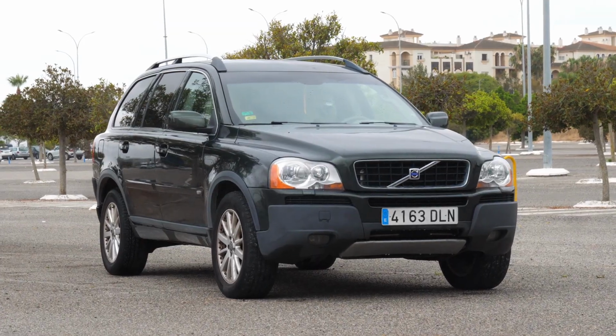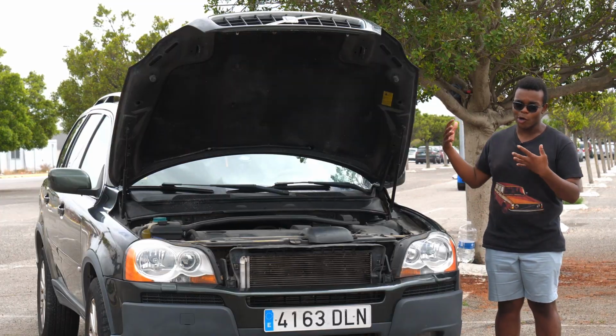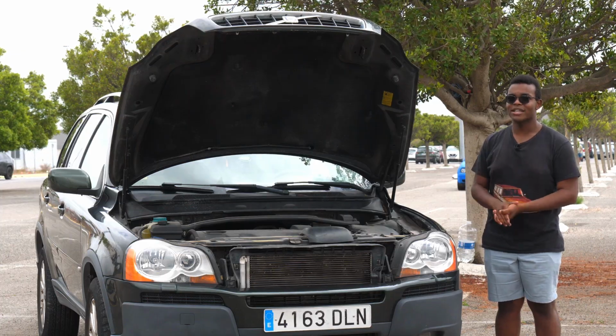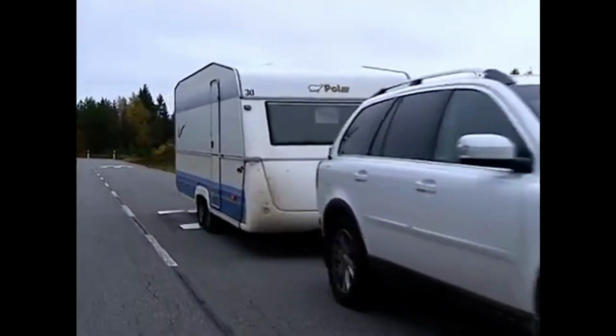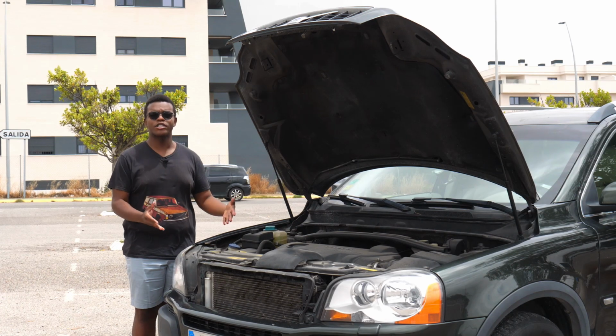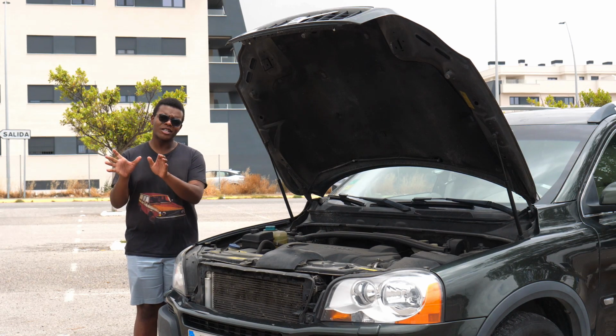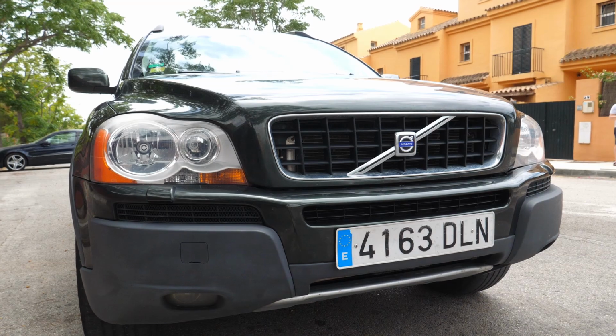So the diesel is where the efficiency lies. Really impressive numbers for something that's almost 5,000 pounds. Of course, these aren't necessarily Toyota Prados in terms of reliability, but these are still pretty stout vehicles, especially with the right maintenance. There are some issues that the D5s and these older XC90s are known to have.